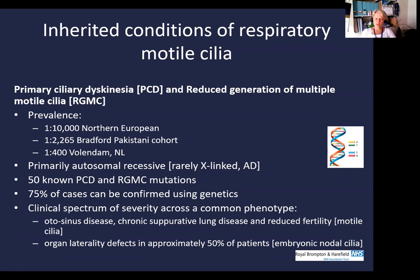And I think that's quite important to understand, because you'll see that the terminology is beginning to change in the literature. You can see, for instance, here, reduced generation of multiple motile cilia has come in, a real mouthful. But what it's trying to explain is that the underlying disease mechanisms are slightly different, with a similar clinical phenotype, but the airway epithelium does not produce multiple motile cilia, so you have an effective aplasia, or a ciliary aplasia, if you like. And there's other terminology beginning to appear. So it's probably better to start thinking about these as a group of respiratory ciliopathies, or inherited conditions of respiratory motile cilia.